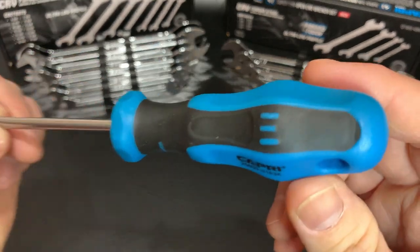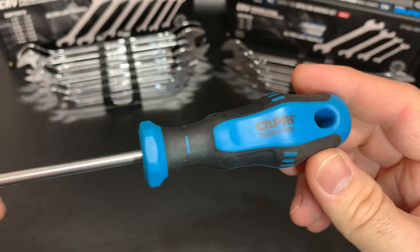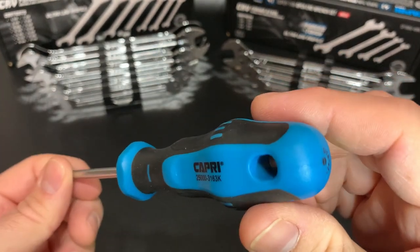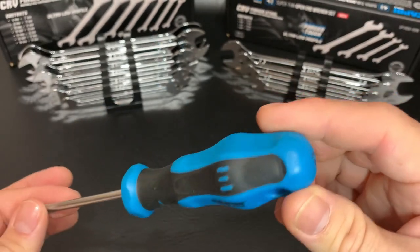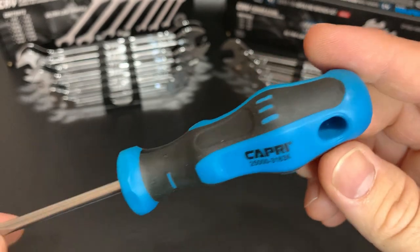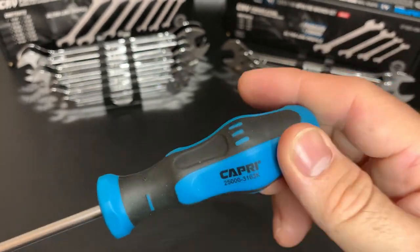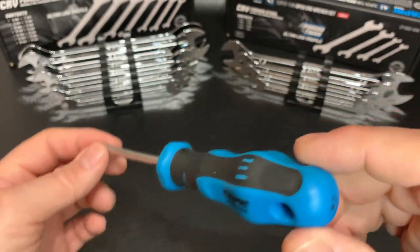But yeah, pretty cool. Just a nice close shot of their screwdriver line. It does appear more teal in person. It's more blue online and kind of more blue here, but it's kind of like a darkish teal. So it's not quite dark blue. It's not like a light blue, like their regular logo blue. It's kind of a little darker, but yeah, other than that, there you go.